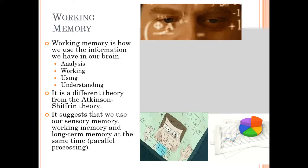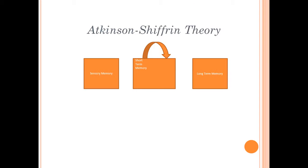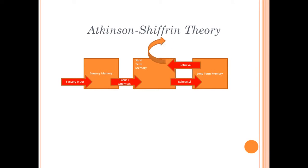And working memory theory is a little different than the Atkinson-Shiffrin theory. In the Atkinson-Shiffrin theory, we're only talking about getting information into long-term memory. So we see, hear, smell, taste, or touch something. We get that into sensory memory. We focus on a specific part of it to bring it into short-term memory. And then we rehearse it to get it into long-term memory. And sometimes we can retrieve that memory to rehearse it or to use it, which we sometimes call maintenance rehearsal. Now, we could use maintenance rehearsal to just use it right now or to think about it later as well, after we retrieve it.